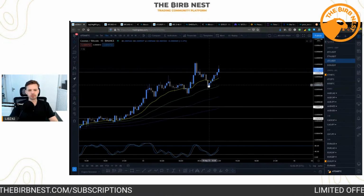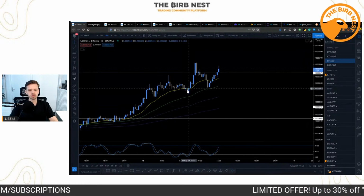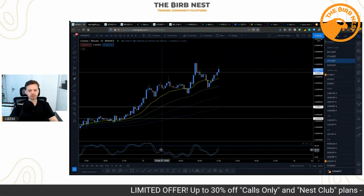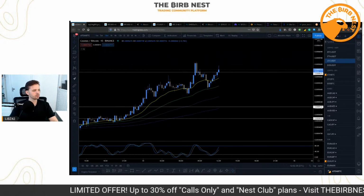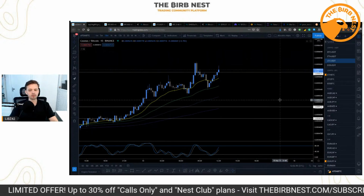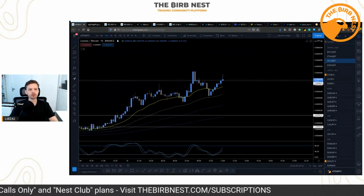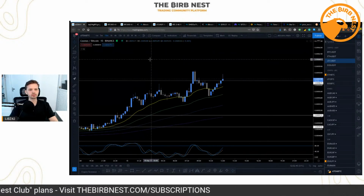Here's actually a beautiful example of the trade setup I talked about earlier. We had a bounce off the 20 to 50. This is definitely on my radar. I'm going to add this to the green list.